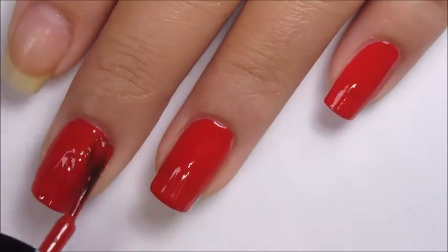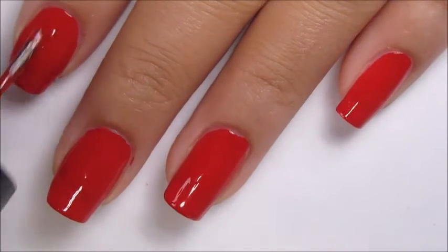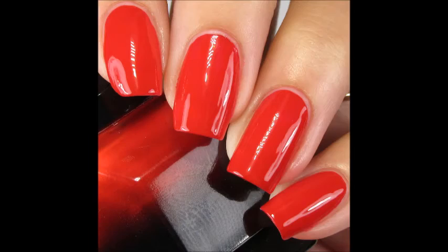First off, I love the bottle on this. It's just such a unique shape. But besides that, I love the brush. The stem is nice and short, so you don't end up getting a ton of nail polish running down the stem and flooding your cuticles. This has an amazing formula. It's, again, one of those that dries super fast, super shiny, and rock hard.